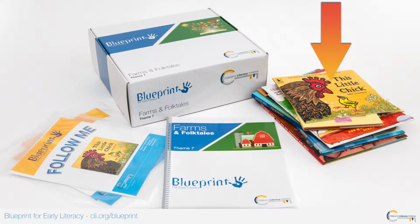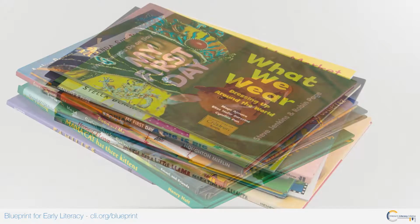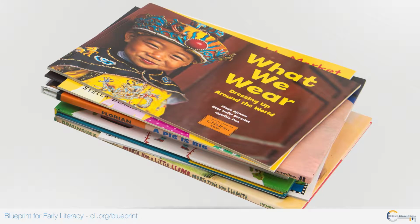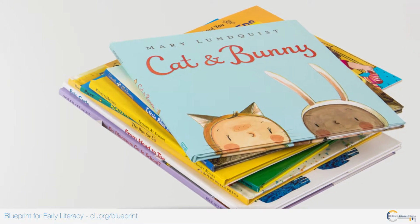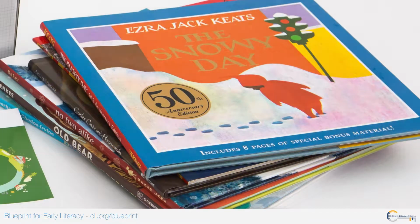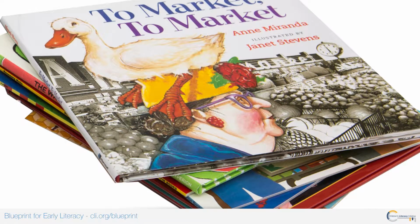Books in a theme box. Each theme box comes with 8 high-quality children's books that form the foundation for the curriculum. Each and every day, our read aloud lesson is based on one of these high-quality pieces of children's literature. These books were selected to nurture a love of reading in preschoolers. They are engaging, full of rhymes and repetition, and full of information. They're also the perfect length to respect a preschooler's attention span.